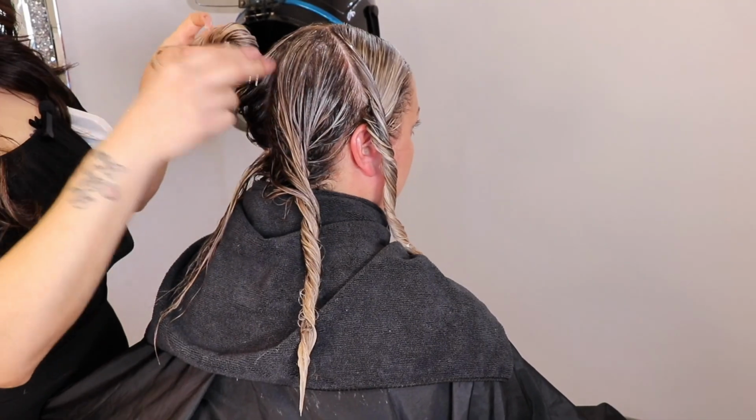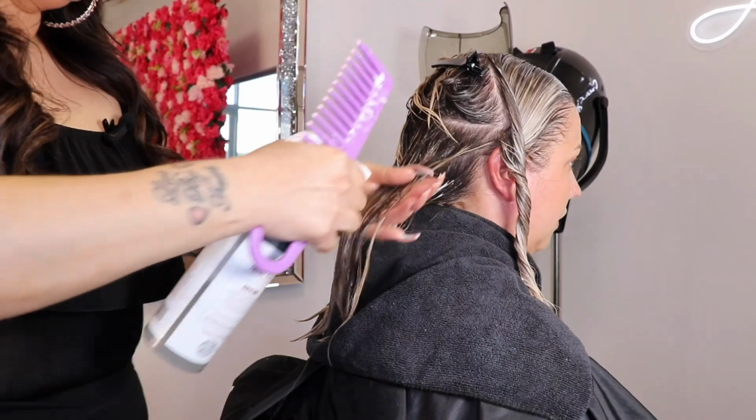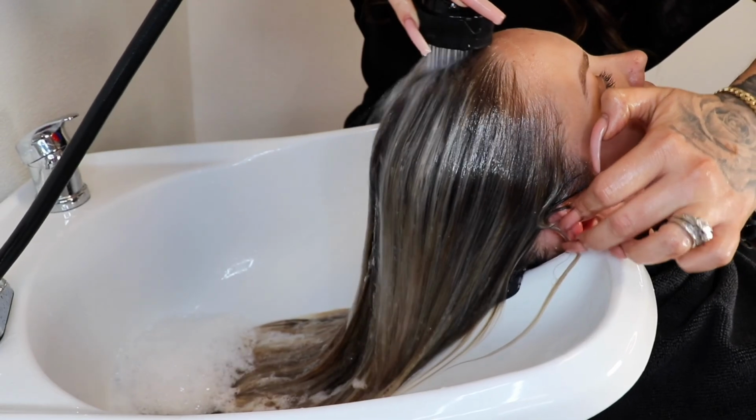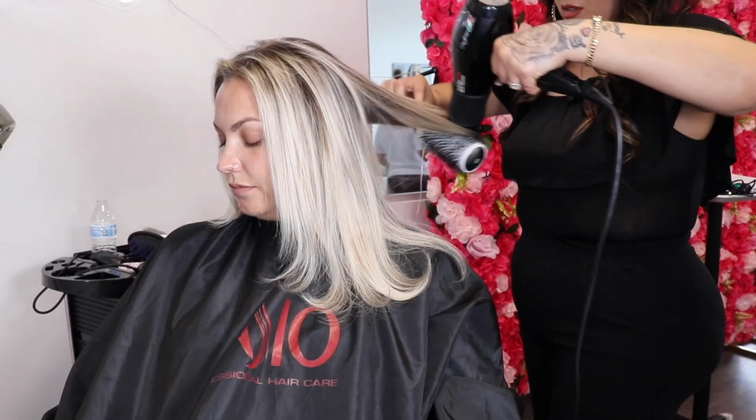I have parted my client's hair into 4 sections, and I'm just applying the collagen cool therapy right over the follicle filler treatment that we have put in, and just ensuring I'm combing it through. Alright guys, so now we're going to put her on cool for 2 minutes. Next, we're going to take our client back to the sink and rinse her out. No shampooing, just rinse it out really well and style as desired.